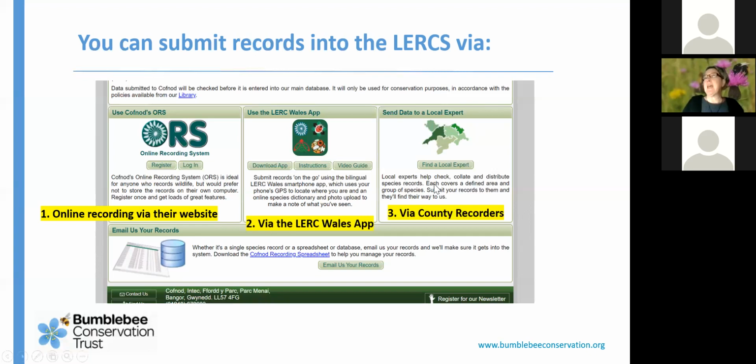Very often areas have local experts in each species group. So I'm the bee recorder for Pembrokeshire. You can get advice and you can submit records via local county recorders, and the LERCs will always tell you who your county recorders are. Or you can do it in a quite old-fashioned way: via email on their recording spreadsheet, or even on a bit of paper in the post, if that's what you're more comfortable with.